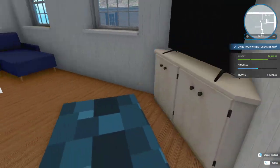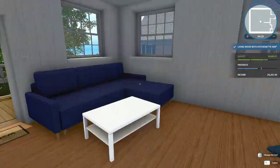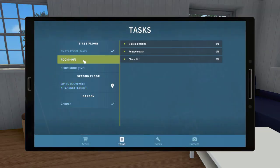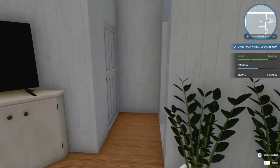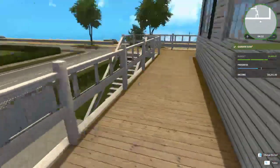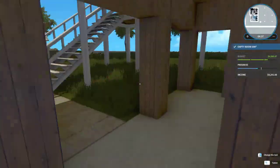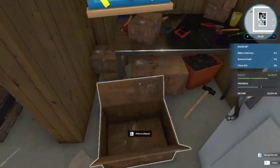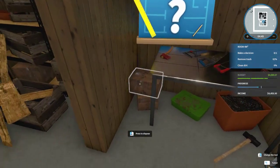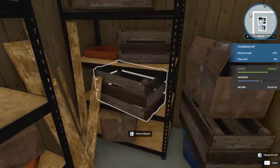Well, you agree there's nothing to do in there. What am I supposed to do here? Garden? Room? We have a room somewhere. I need to make a decision in a room. Is it this room? Is there a decision to be made in here? Hello? So the only way to get upstairs is by going outside. Oh, lordy. Look at this place. Oh, my Christ. Hold on. Let me get rid of all this garbage before I start figuring out what you even want me to put in here. Because this is something else.